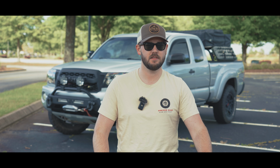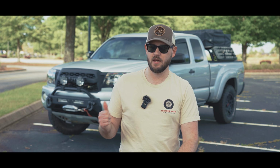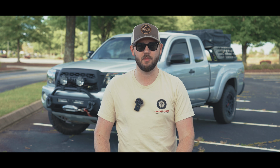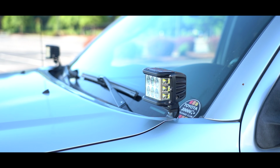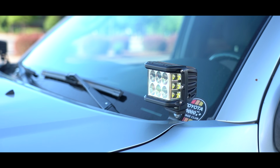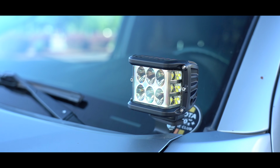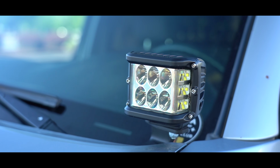And then to go along with the lighting, I guess we'll go ahead and move on, has been the Cali Raised LED ditch lights, and they are phenomenal. Of all the lighting I've added, those are my favorites. They give you an awesome 180-degree field of view. I feel like they've made the biggest difference for me overall. They give you that 180 field of view.